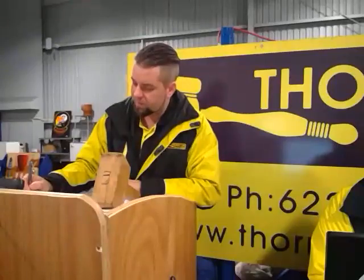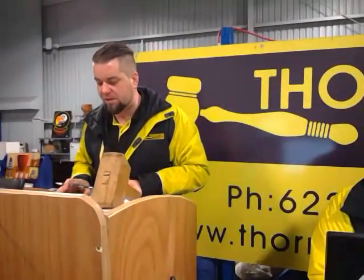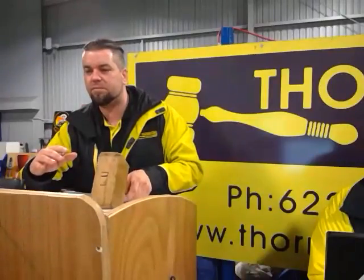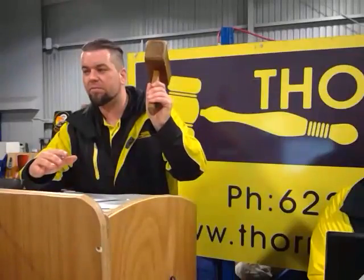5047. Lot 40 is a Sheffield 40 centimeter metal pedestal fan in the box. $20 we have. At 20 now, looking for 25. We're going in fives. It's 20 on the net. Gavel up. Fair warning.